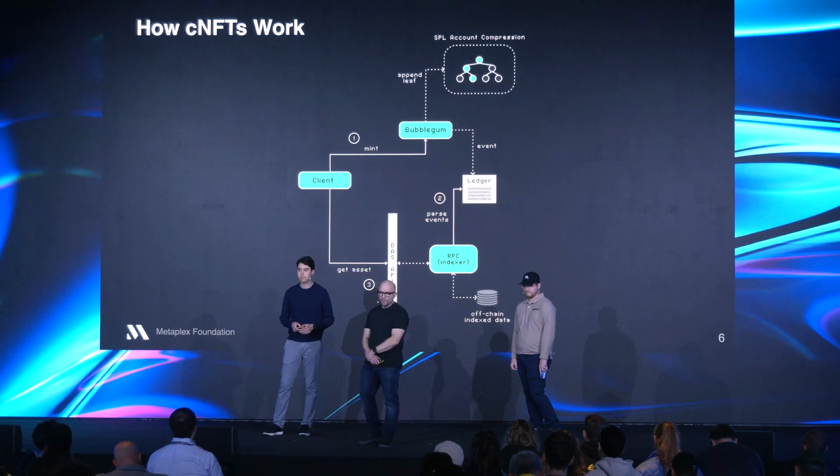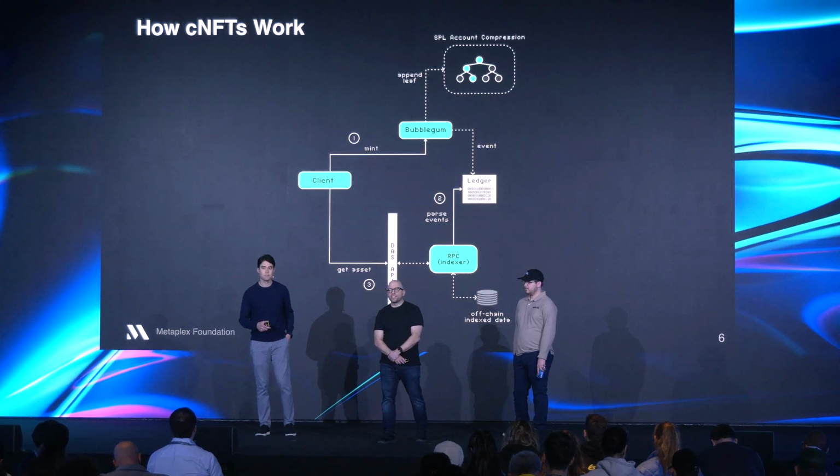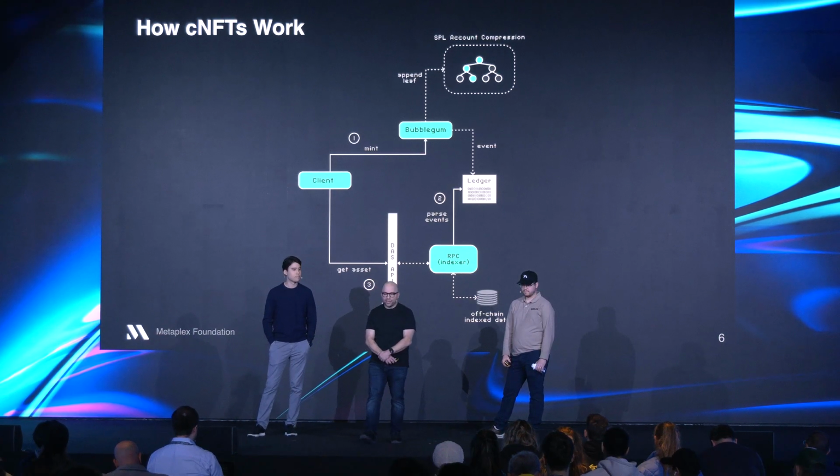All right. So most of you have probably been to a few talks this week that have talked about cNFTs and how they work. So some of this will probably be review for some people, but I wanted to focus a little bit on how they work, specifically with the existing Bubblegum compressed NFT program and the existing RPC indexers that we have today.